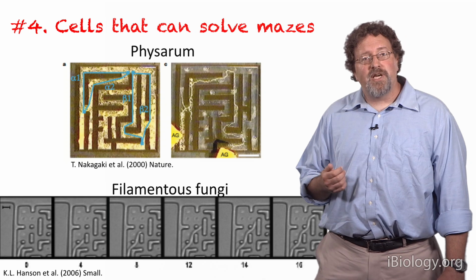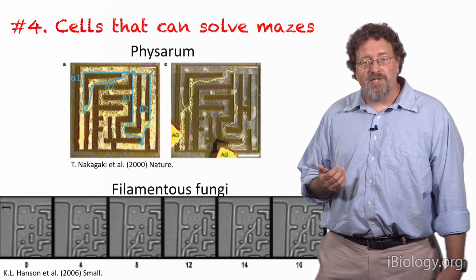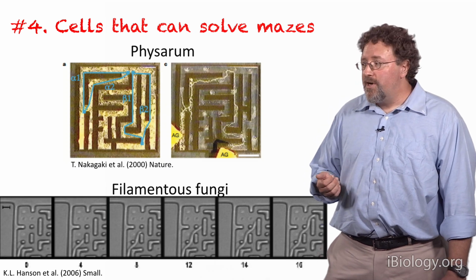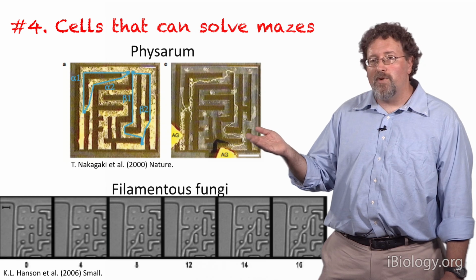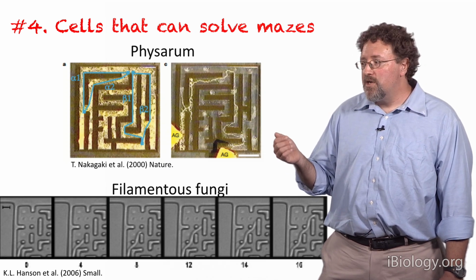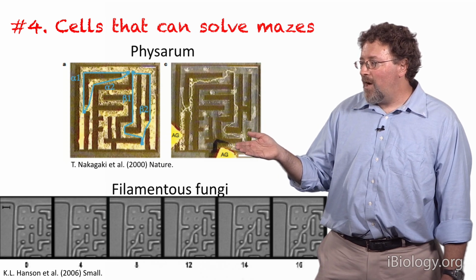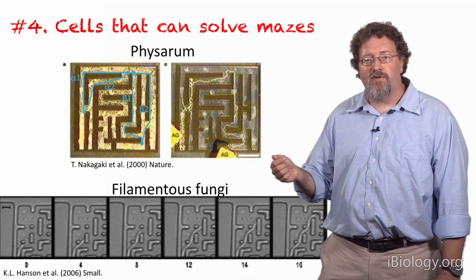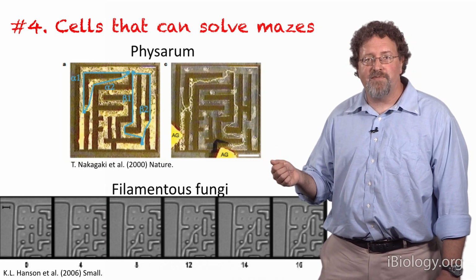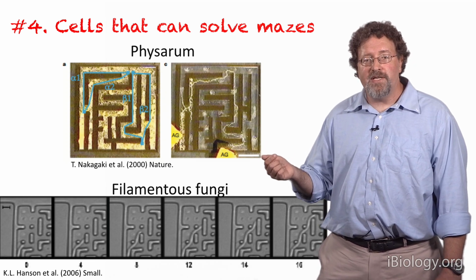People have done various interesting experiments to ask whether cells can do problem solving. One classic example is, can cells solve mazes? Here I'm showing 2 examples of maze solving by cells. One is Physarum, which is a syncytial slime mold. A single cell will fill up a maze, and then it will eventually grow such that the fibers of the cell will find the shortest path between the entrance and exit of the maze, between 2 chunks of food. So in this sense, Physarum is able to solve the maze.